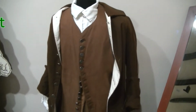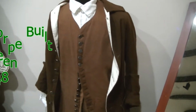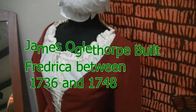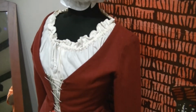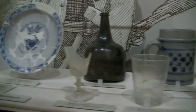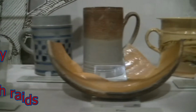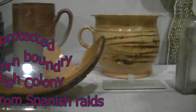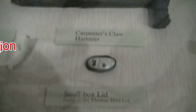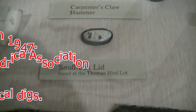Inside the lobby of the first building, they have samples of the clothing that was worn during the establishment of this colony, and they even have some that you can try on, see what you look like. These were remnants that were discovered when the archaeologists came in here and began to excavate this property. And you can see just exactly what these items were.